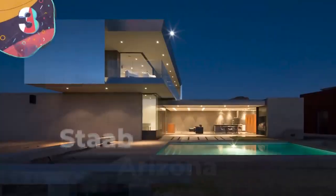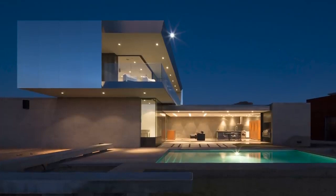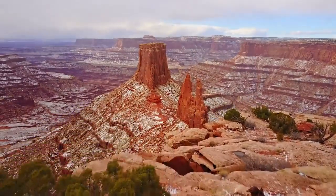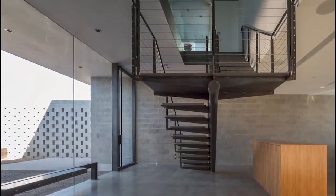Number 3. The Staub Residence, Arizona. The incredible Staub Residence is one of the most futuristic homes in the U.S. and overlooks the McDowell Mountains in Arizona. Completed in 2013, it has a total interior space of just over 3,000 square feet, and it was specifically designed to make the best use of a small plot in a busy neighborhood while giving a sense of privacy and seclusion.